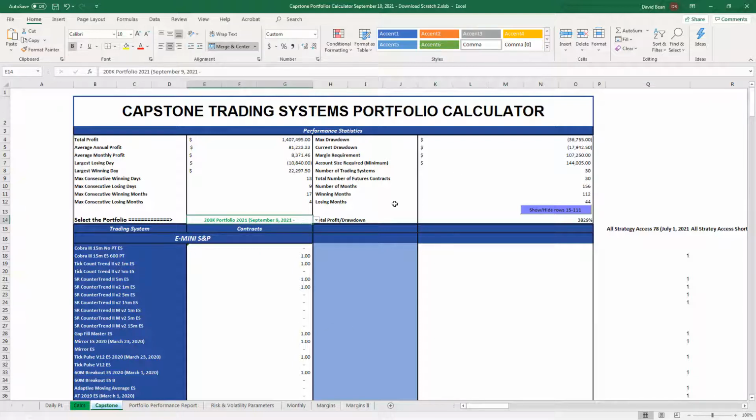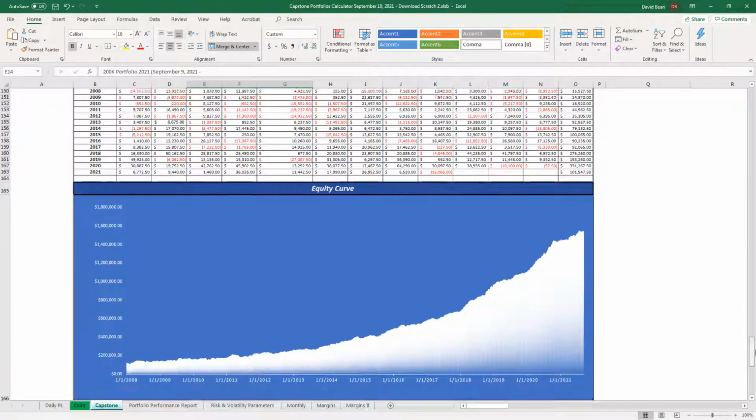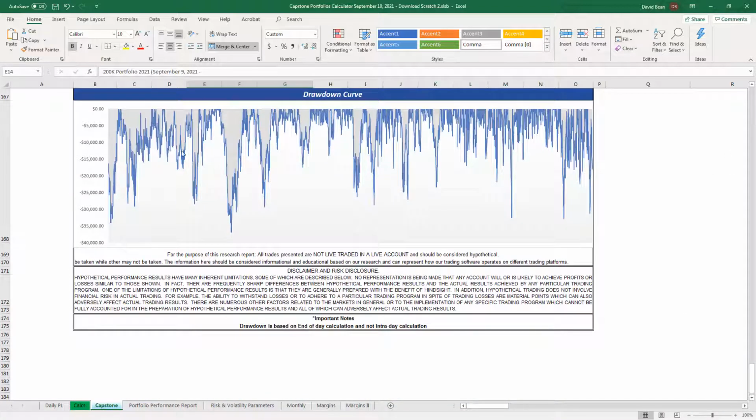And we thought of that since the stock index portfolio is not at a worst case drawdown in the portfolio setups. In the portfolio we're trading, the stock indexes are not at the drawdown. So that's what I want to share with you in this quick short video on the 200K portfolio.